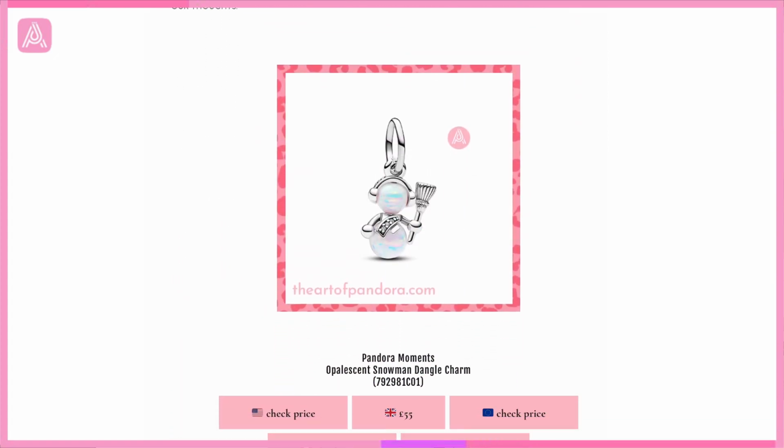Okay, so then we have our opalescent snowman dangle charm. This man is on my wish list for sure. Look at his little earmuffs. I just love it. The sterling silver earmuffs that hold him to the thin bale. Then you've got his scarf with the crystals there. You've got him holding a broom, which I love. And then that beautiful opalescent, the two opalescent balls that make up his body. So the smaller one for the head, the bigger one for the actual body, makes him look like he's actually been made out of snow, but also gives it that beautiful sparkle and sheen that make him eye-catching too.